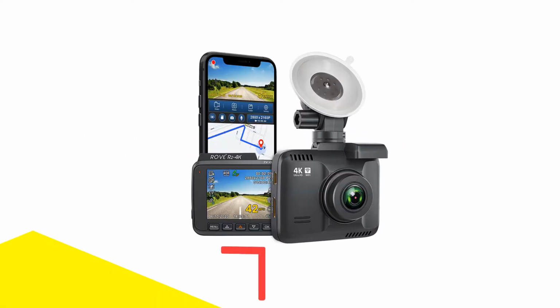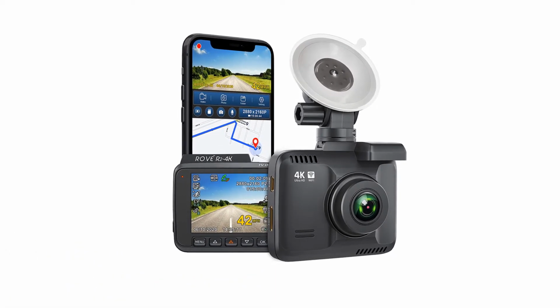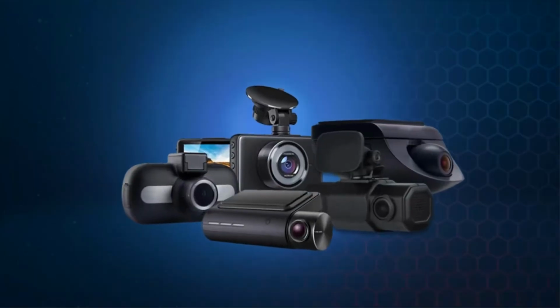Number 1, Rove R2 4K Dashcam Built-in Wi-Fi GPS Car. Rove R2 hits the Goldilocks zone when it comes to affordability and functionality. While we've yet to get our hands on the R2 for evaluation, it's currently the best seller on Amazon for car-on-dash mounted cameras, a superlative that it earns for good reason, even at its $120 price point.